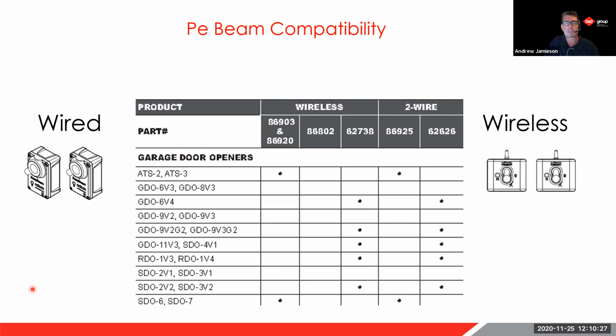And then we'll just identify once again with the dots as to which beam is compatible all the way through from wireless by the models and then the 2-wire easy beam. So it's a quick snapshot of compatibility.